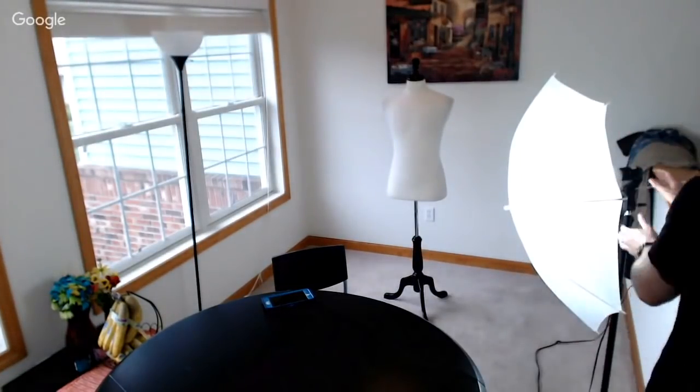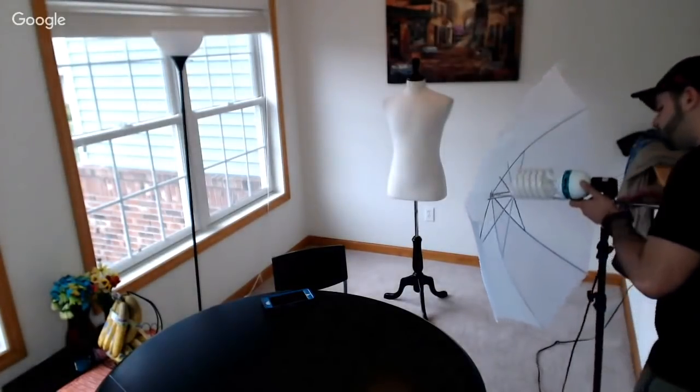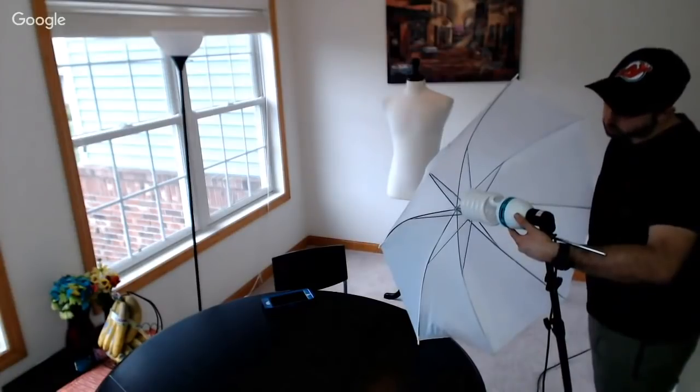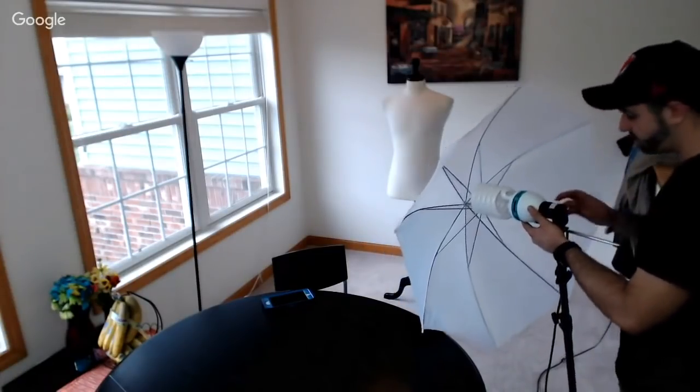What wattage of your lights? These are by Top Lighting, 120 volts, 85 watts.